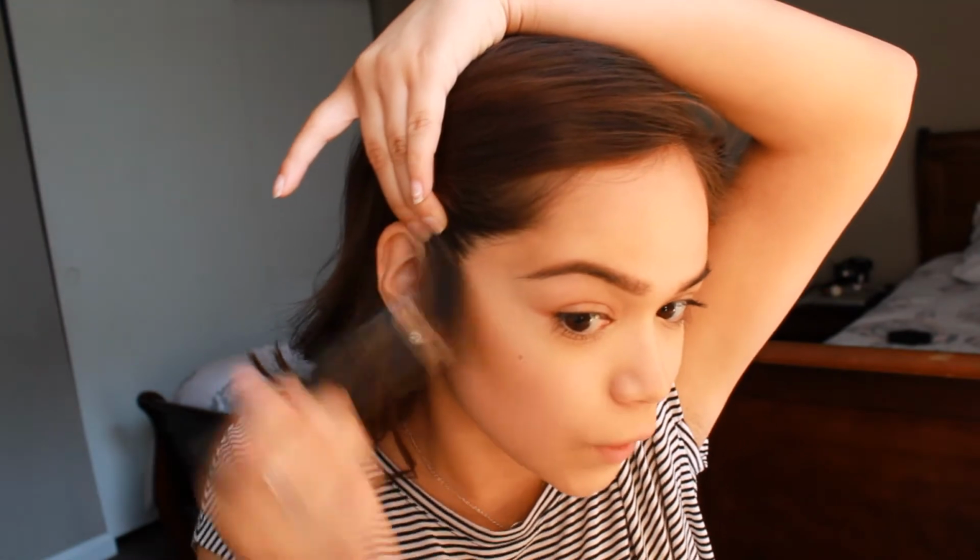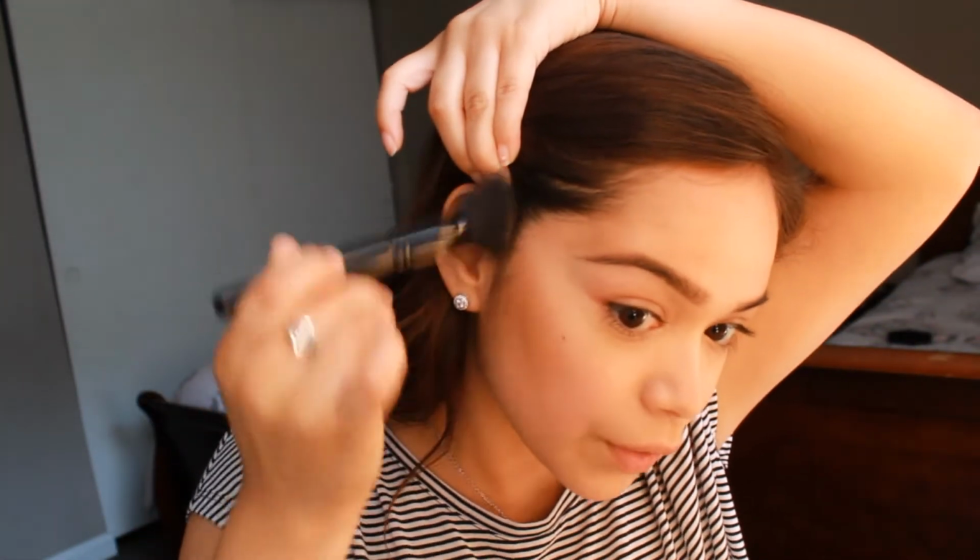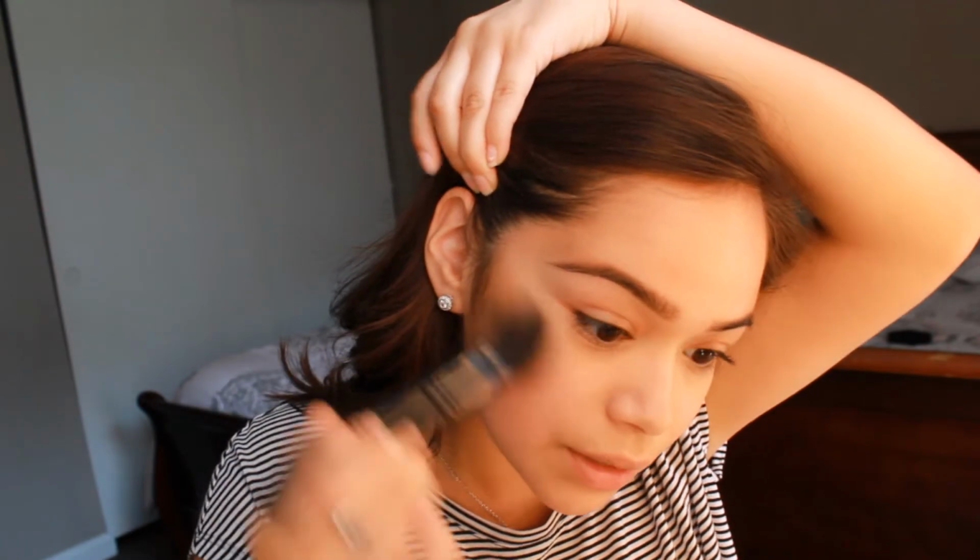A lot of people want to do a perfectly straight line, and they'll put a card or whatever. It's not that serious. Just use a brush. Start off like this, going back and forth, and then start blending it out. That's how I do it.